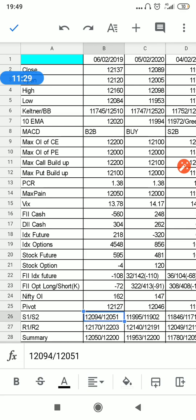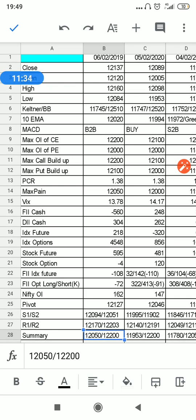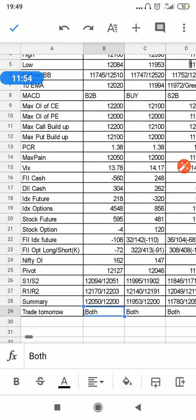Similarly, on the downside we should have good support around 12,050 because we have the short term moving averages there, and today's low is also 12,080. This was the previous resistance around 12,030 before the budget day. So this 12,050 should be a good place for a long entry, and any bounce towards 12,200 should be used to sell. For tomorrow we have no idea, so we can take trades on both sides depending on how the market behaves.